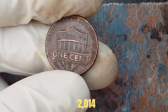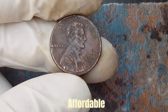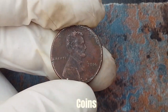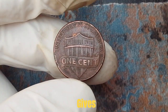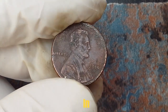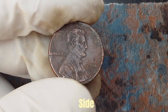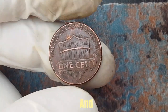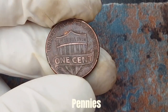Why is the 2014 Lincoln cent so attractive to collectors? Simple. It's modern, affordable, accessible, and full of surprises. Unlike older coins that cost hundreds to begin collecting, the 2014 penny gives new collectors a real chance to find something exciting and potentially valuable right in everyday change. Plus, its symbolic design, Lincoln on one side and the shield on the other, tells a powerful story about America's strength and unity.